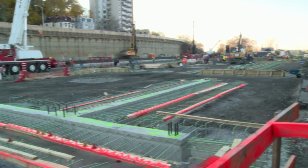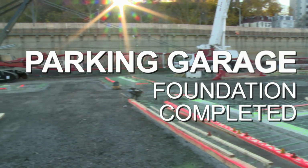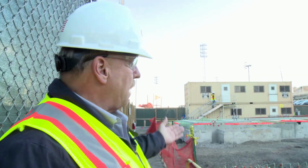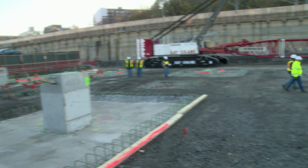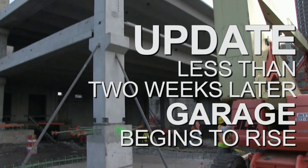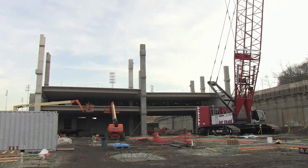So now, over here, we'll go into the parking garage, which is much further ahead. As you look around, these are the complete foundations for the parking garage. And what will happen beginning next week, we'll start standing precast concrete units that have been manufactured upstate. And what we'll do is we'll take those components and we'll erect anywhere from 20 to 30 pieces a day until the garage is fully standing. April of 2016 is when we expect the first phase of the parking garage to open, right on schedule.